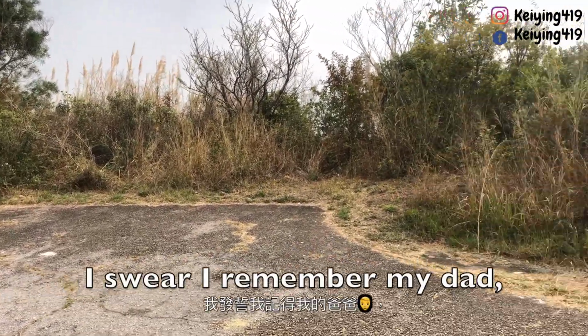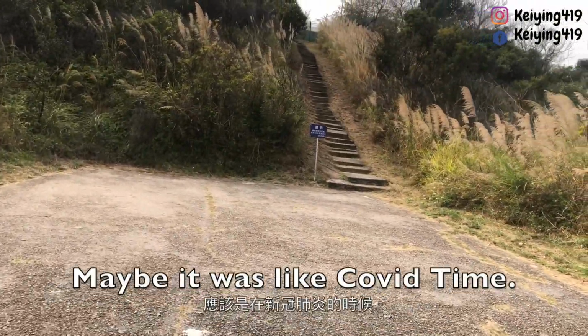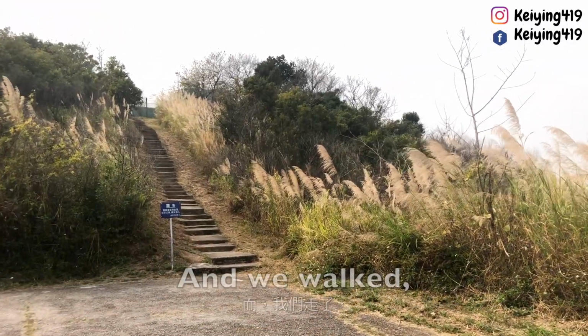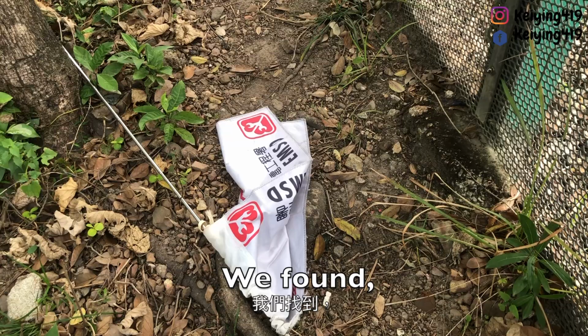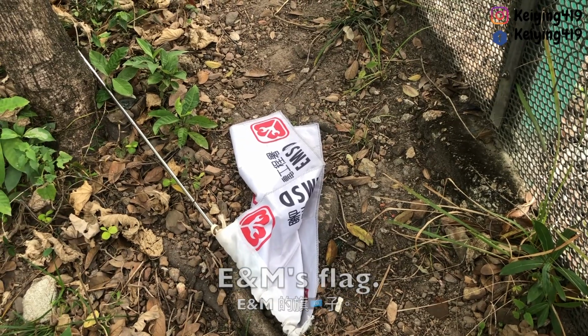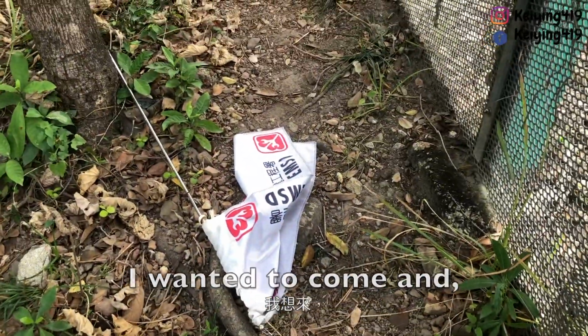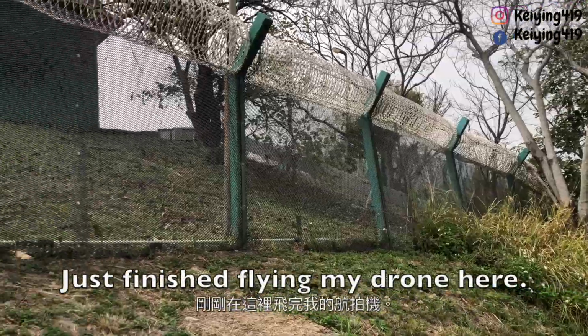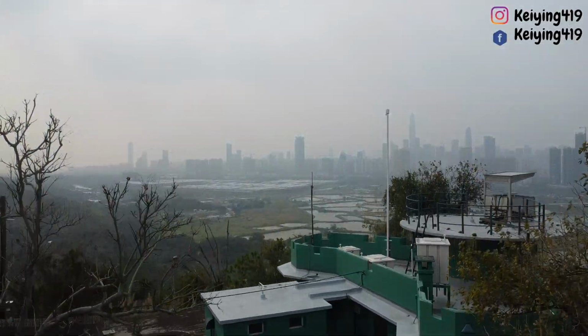I swear I remember my dad parked his car here, maybe around COVID time, and we walked up that road. We found the flag and took a trip over because I wanted to come and film this flag. Just finished flying my drone here.